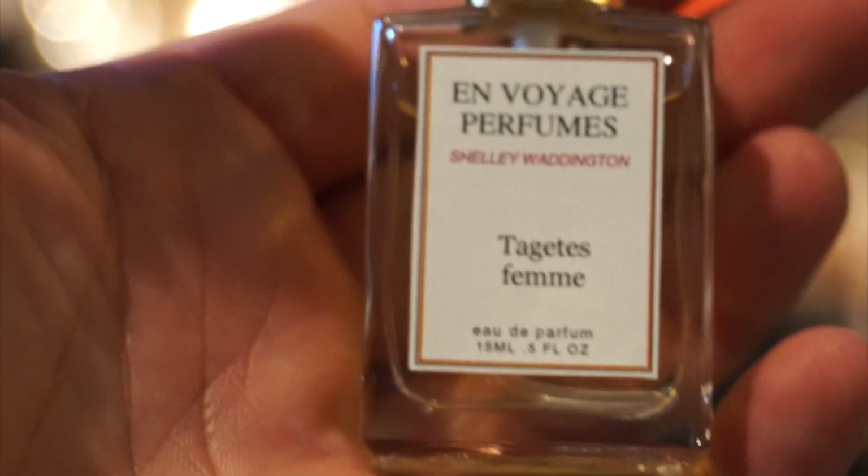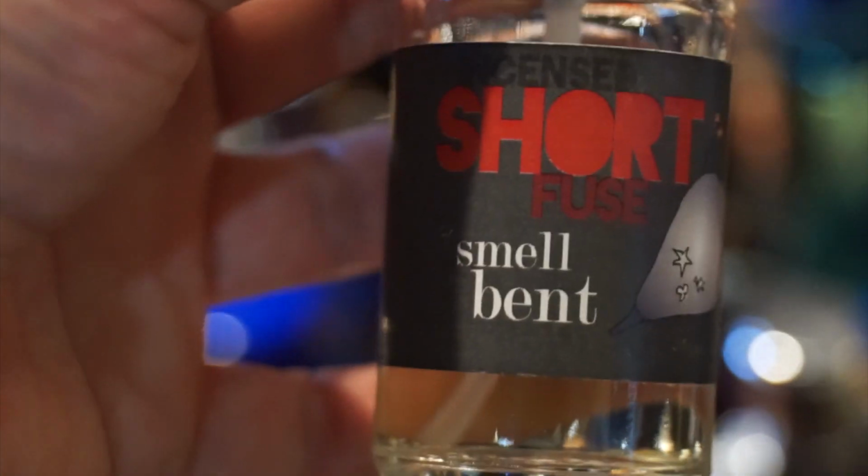Two from Acqua di Parma: Oud, which is my favorite of the two. I love this stuff. And then Acqua di Parma Mirto di Panarea. Moving right along, this one's En Voyage Tajette Femme. Really gorgeous stuff. Love it, from En Voyage Perfumes, Shelley Waddington. Two from Smell Bent: Lady Gogo, and Smell Bent Short Fuse, Incensed Short Fuse.